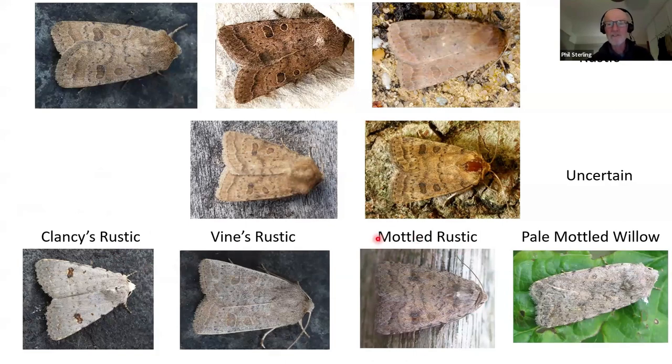That's Clancy's rustic, Vine's rustic, mottled rustic, and pale mottled willow. Now, we'll start with mottled rustic. Let's just get my ribbon rustics up. Mottled rustic is a common species until you get to Scotland, and then it's just a bit more local, and it's certainly not a species up in the Highlands. So if I refer to it as common, it's because it's common in England and Wales in particular, certainly present in Northern Ireland too.